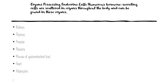The prostate gland is also one that has endocrine cells in it. So it has relaxin that is being produced in it. The placenta is another organ that has the endocrine cells. So the ones that are in charge of maintaining the pregnancy are produced within the placenta.